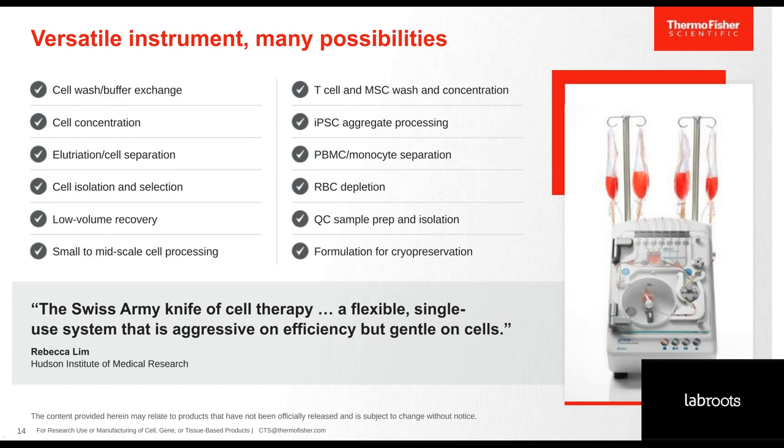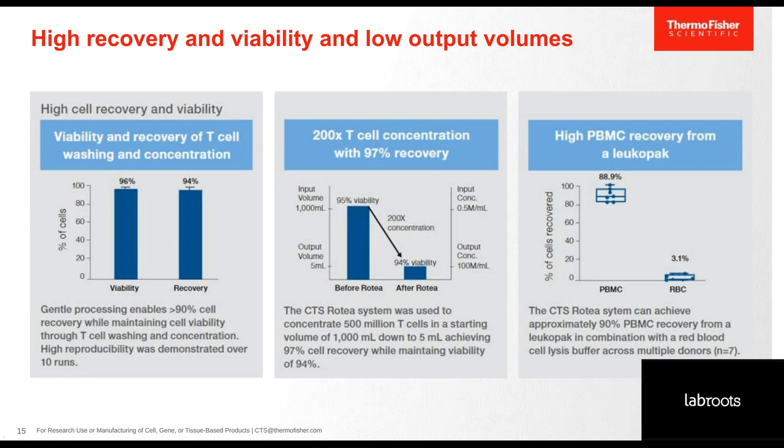All right, so versatile, right? I said many different applications. I'm not going to read you this slide. Just remember, Swiss Army knife of cell therapy. That is what the Rotea is. You can do a lot with it.